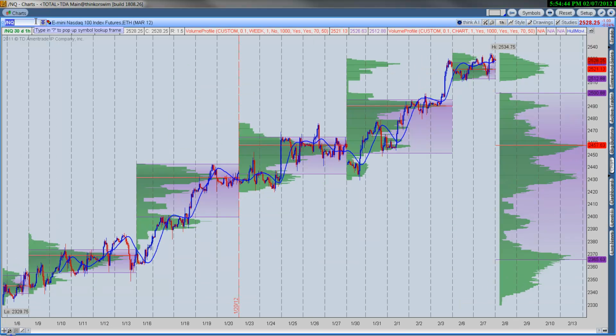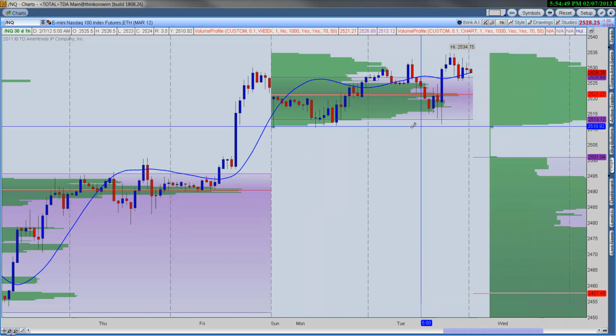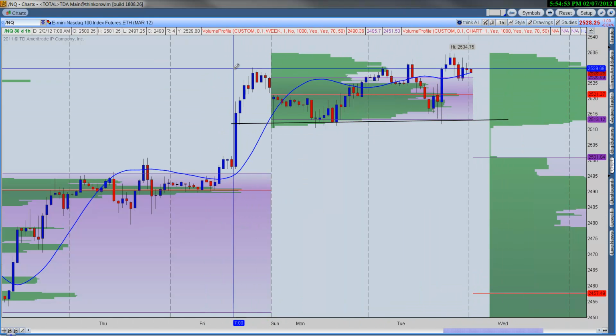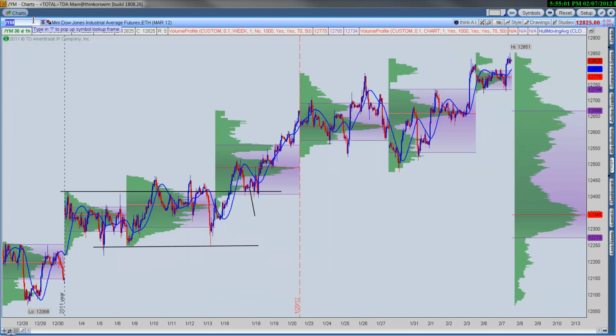The NASDAQ continues to work, though the NASDAQ's flatlining a little bit more just from viewing it the way it's looked the past few days. But it's also outperformed to the upside, so that's just something to be aware of. And the Dow made a new high today. So all the major indexes made a new high.